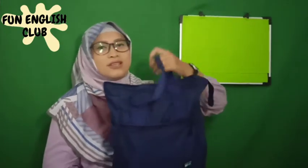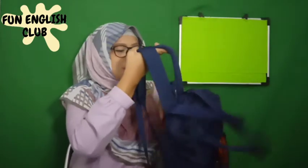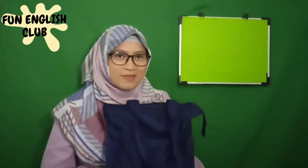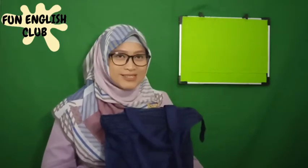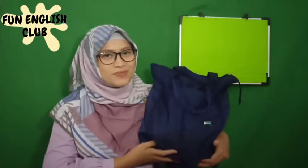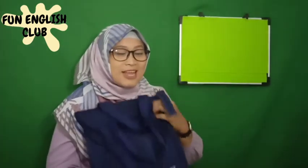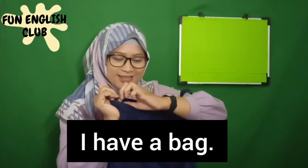I bring something over here. This is my bag. I always bring my bag to school. Do you want to know what is inside my bag? What color is yours? Mine is blue. And it has rectangle shape. Now let's open my bag together, okay? Ready? Okay.